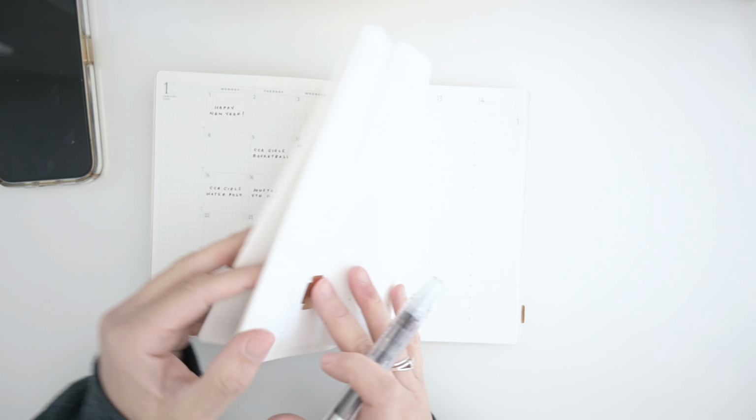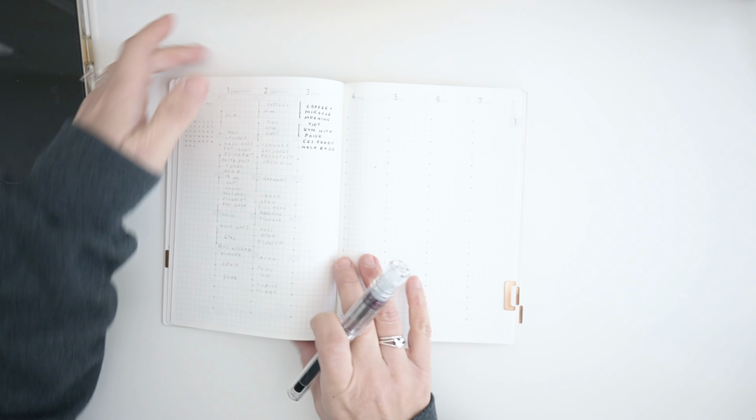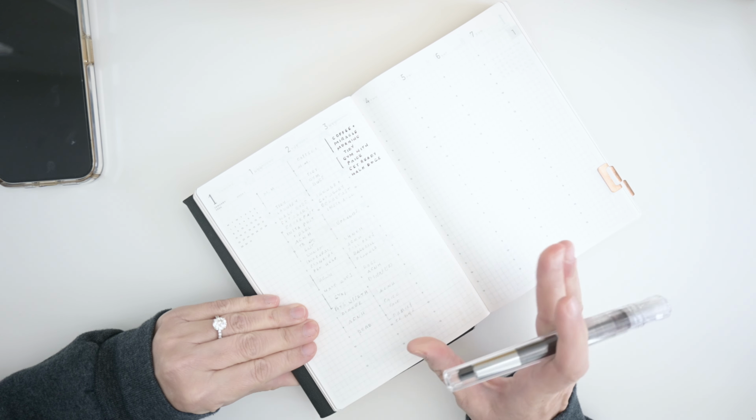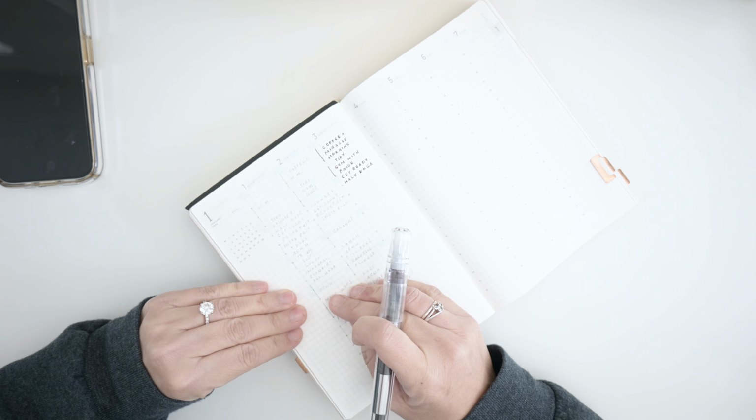And then now let me go ahead and go over to the weekly. I have to backfill all this. Let me go ahead and start that now. I'm debating, guys. I don't know if I should just write over this and then wait a few hours and erase it, or if I should erase it as I go.